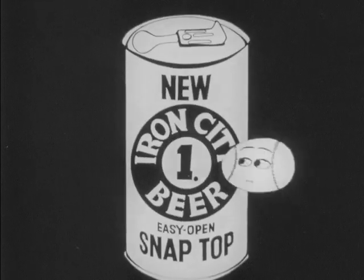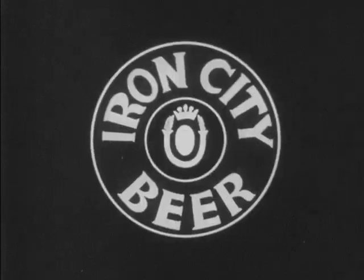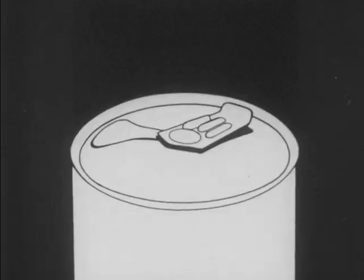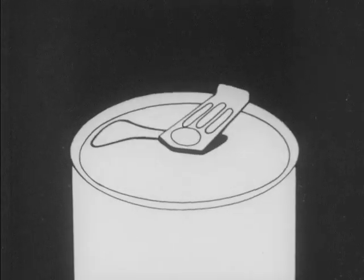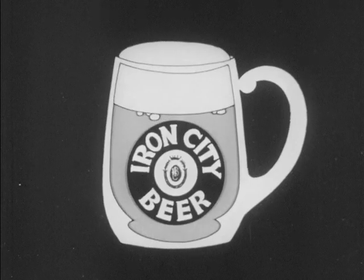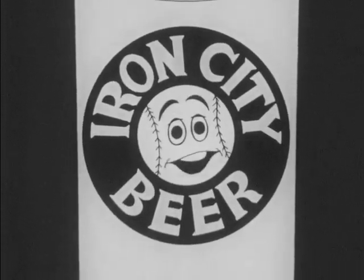Iron City, Pittsburgh's number one beer, with a great new snap-top can. Iron City, rich, robust, refreshingly good. Iron City, the rich, robust beer in the new snap-top can. Just lift the tab, roll off, and pour all the real beer goodness of Iron City in the new snap-top can. For real beer flavor, get Iron City.